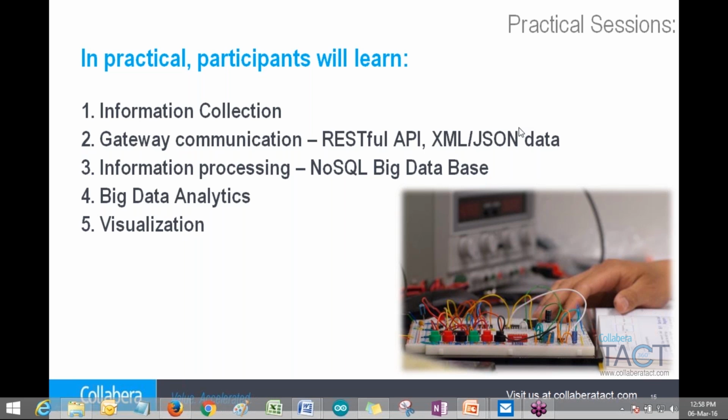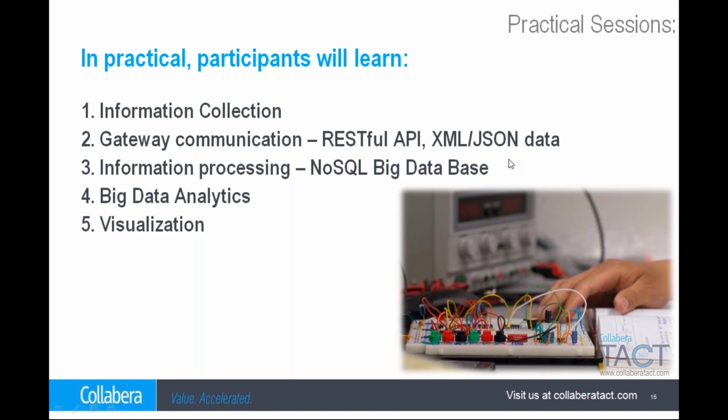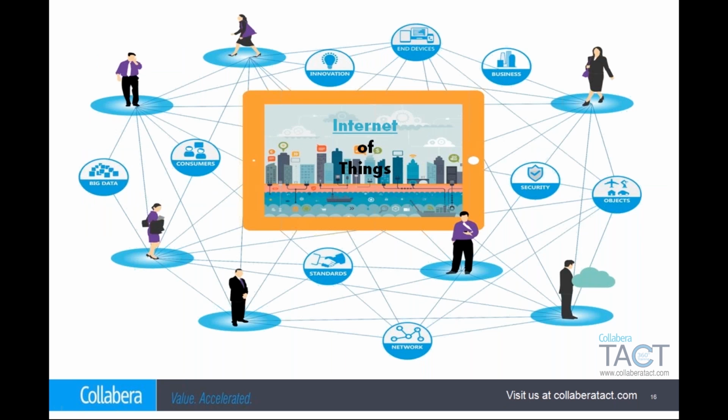So at the end of this training, you will be able to build your own IoT solution by getting a clear idea about the different sensors, the different IoT gateways, and cloud platforms. So based on your application, you can choose any one of them. The training is also designed in such a way that it becomes very easy for participants to grasp the knowledge of IoT and become a part of the IoT revolution, I would say.